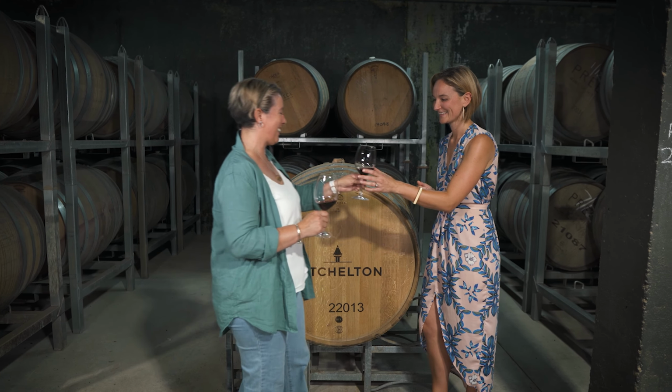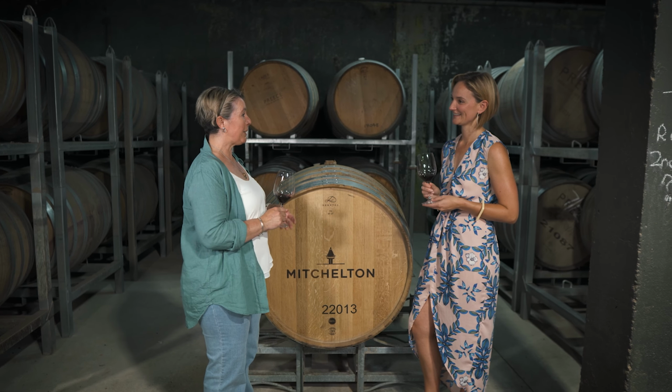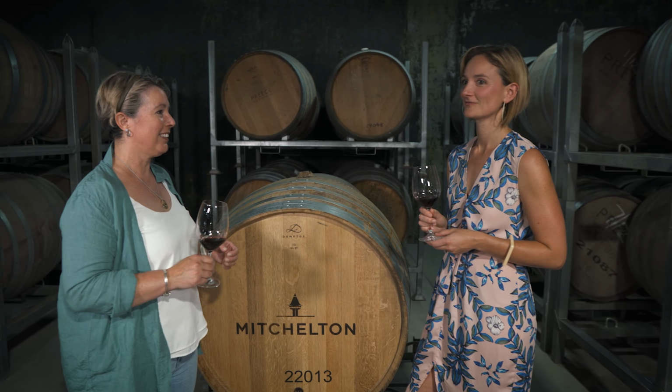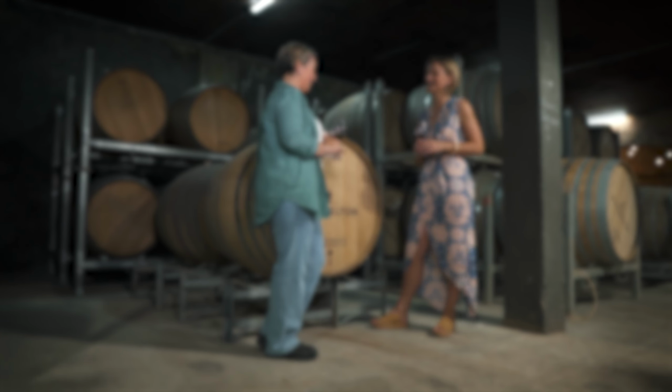Here you go, Lee. Here's a glass of our Mitchelton Print Shiraz. And we're down here in Mitchelton's underground cellar. It's a beautiful place for the wines to come and mature and evolve and grow. So we can watch the process from out there in the vineyards all the way through to these beautiful big puncheons full of wine.